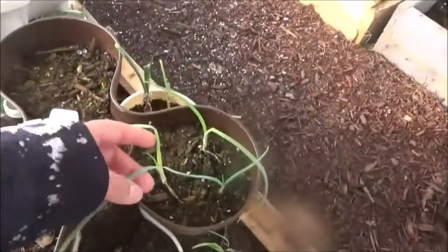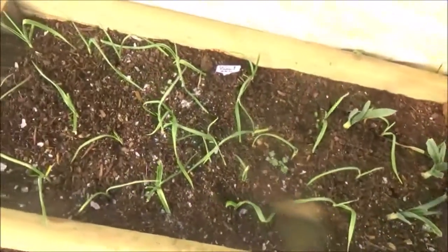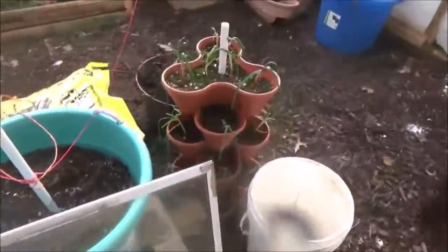Here we go. There is more snow to take off. So here is my garlic. Still doing really good. Still working on bulbing. This kale really isn't doing well. It's struggling. A lot of those other, here is some more onion scapes that are coming up, onion shoots.